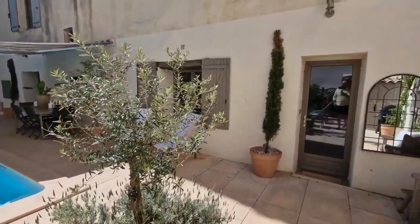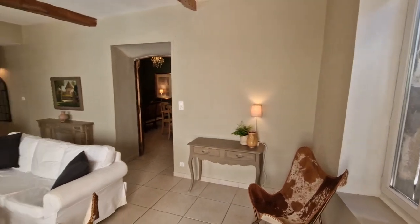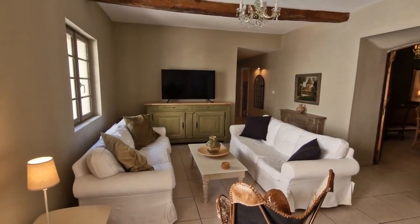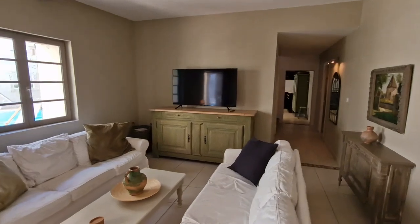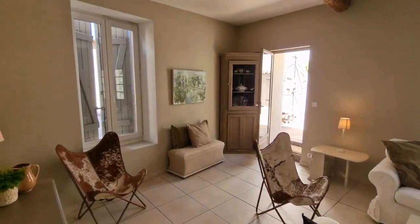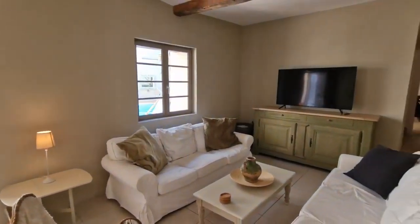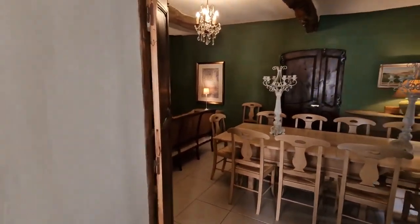So let's go straight in. This door ahead of us will take us straight into the main living room. The house has been decorated very, very tastefully by the current owners, beautifully furnished. And with this particular property, there could be a very interesting discussion to be had to do with a purchase, potentially fully furnished. So it's nice to have the living area on the same level as the pool area, the outside space. From here we've got double doors going through to a dining room and sort of cosy, snug area.